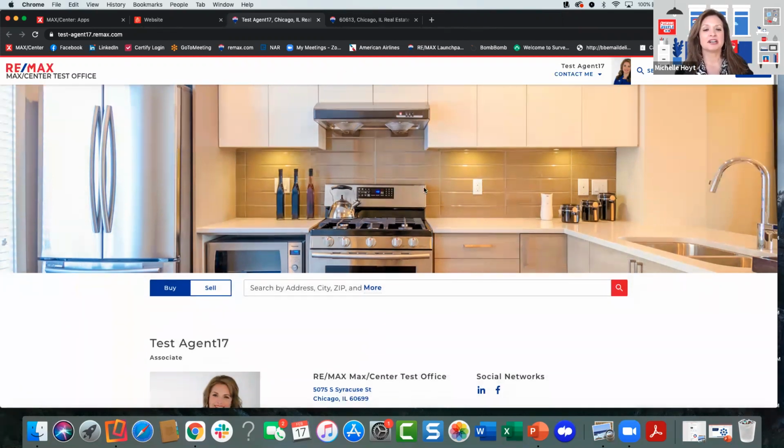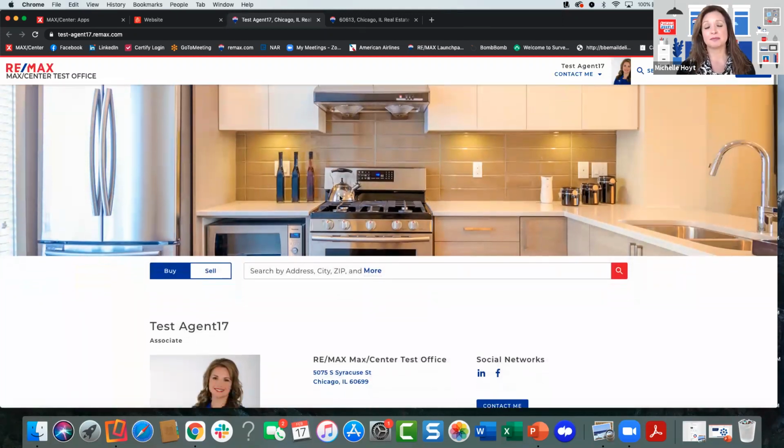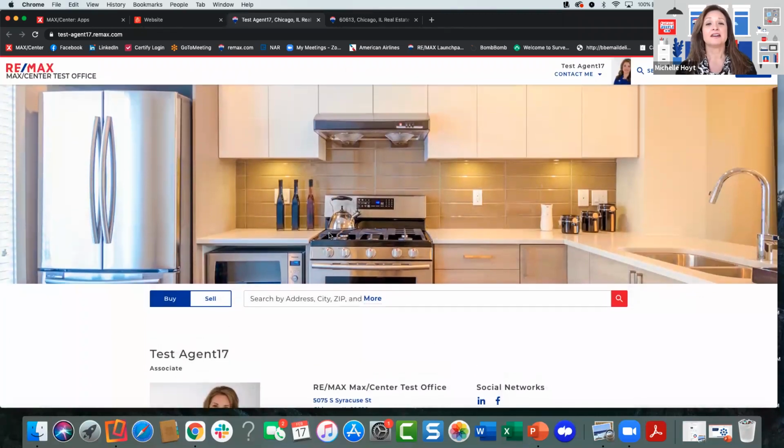But I've got an image here. Now I can change this image, which I'll show you how. As a consumer visiting my site, it's easy to see what's going on. Now here are 4 basic components, and you should write this down, that I recommend you have on your website. I recommend that you have on your homepage 4 basic things: search, about you, featured listings, and how to get in touch with you.